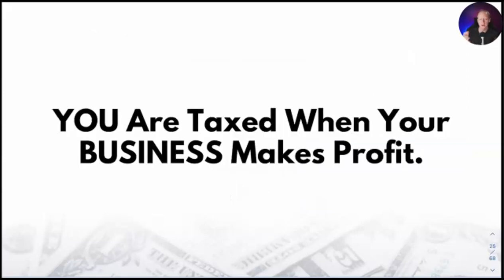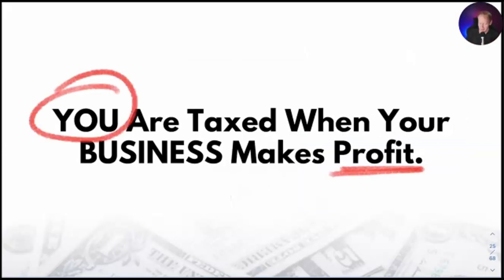So you personally are taxed when your business makes profit. This is for our simple LLCs, for our partnerships. If you're a C Corp, it's a fair bit different. We're not going to get into C Corps today because 99% of you won't be. We will talk about S Corps in a minute, but you're taxed when the business makes profit. In other words, your personal taxes are completely affected by your business profit.